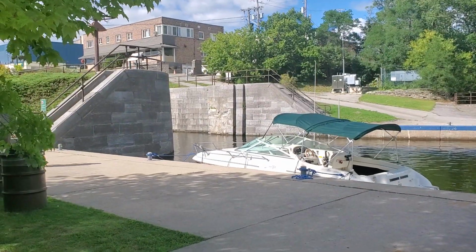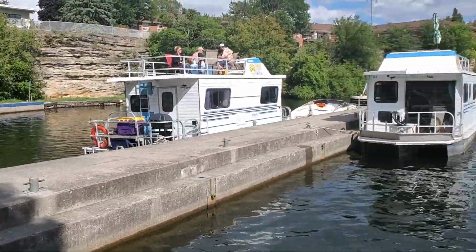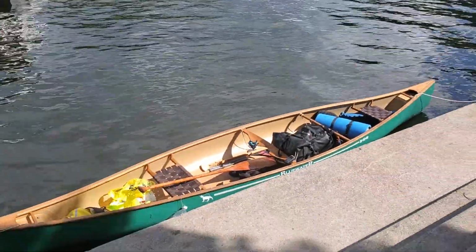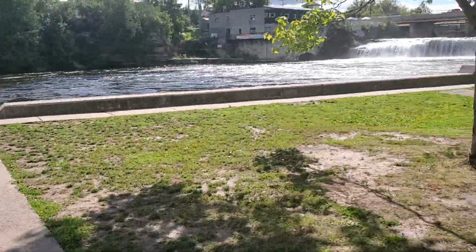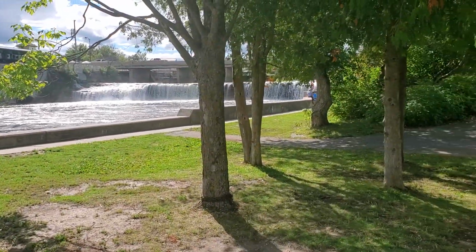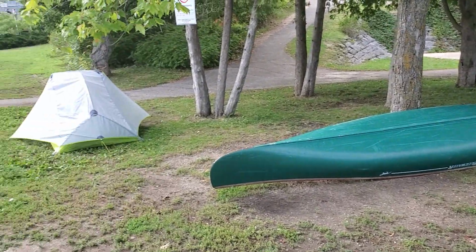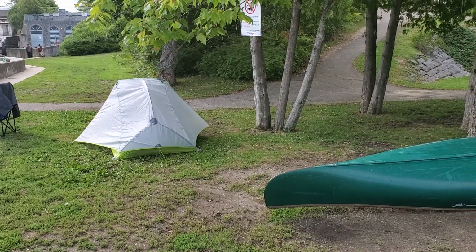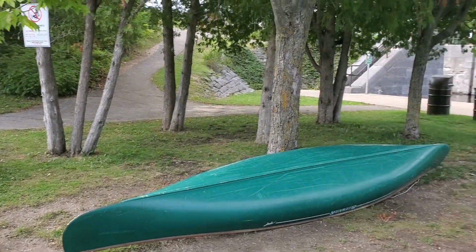Alright, so after I came out of the lock there, I came out into here and I looped around and I've parked the canoe right here. And I've already purchased my camping permit, and the place where I'll be camping will be right over here. It's a nice view of the falls. So I've now got my canoe out of the water and my tent set up over here. And this is one of the places you're allowed to camp, so I decided to camp at the bottom of the lock, as you can see over here.